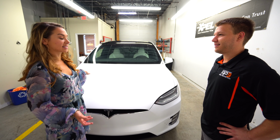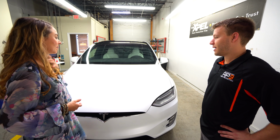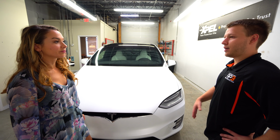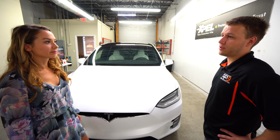Yeah, that's something people ask us all the time. Why would you do both? If you already have the wrap, why would you put ceramic coating over it? The wrap's not going to make cleaning the car any easier. It's going to protect the car, whereas the ceramic coating has its own UV protectants and chemical protectants built in, while also making cleaning it a breeze. Cleaning it, washing it, drying it.